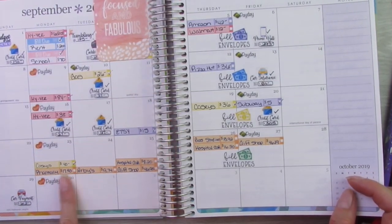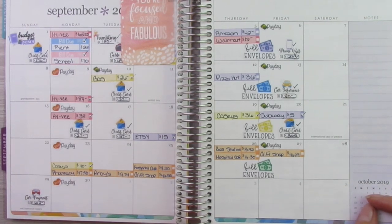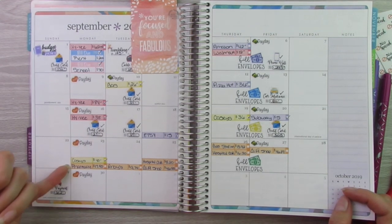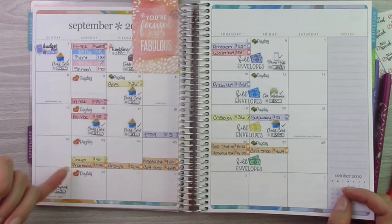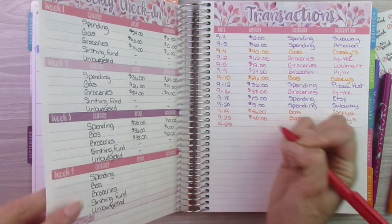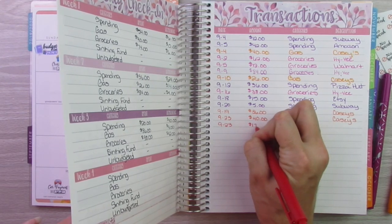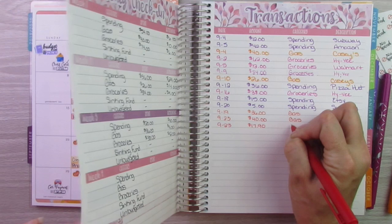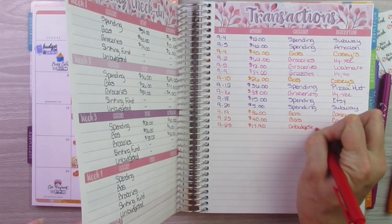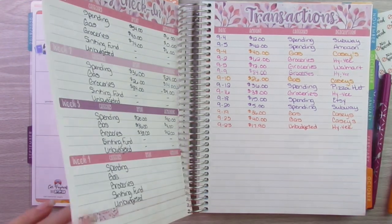Okay, so next is on that same Monday, I had to go to the pharmacy because, like I said, we had gone to the doctor that morning, and so I had to get some nausea prescription for my son. So that was on Monday, also the 23rd. Oh, that looks so similar to the orange. Oh well. And that was $17.90. So the category for that is unbudgeted. And the description of that one was Hy-Vee. That's where we get our prescriptions.